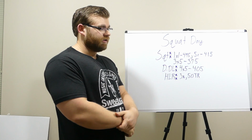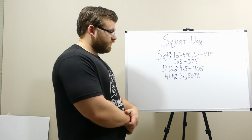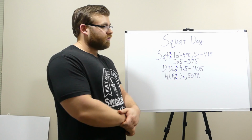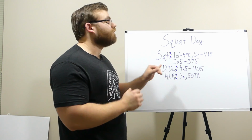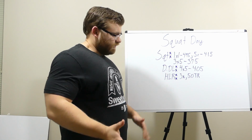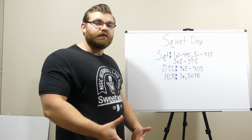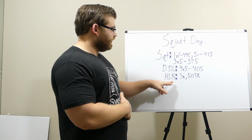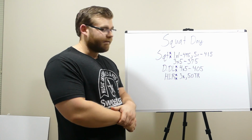405 compared to my current deadlift of 585 is 70%. It's not a ridiculously heavy deadlift. I'm capable of controlling that weight, but again, I put it in an environment that makes it a little more difficult. At the very bottom there, I'm digging out of the hole. It's deeper than any regular deadlift would be, so there's that instance of extra difficulty that just makes it so worth doing. And then did hanging leg raises, 3 sets, 50 total reps, just some extra ab work on there.